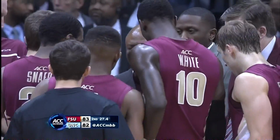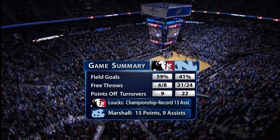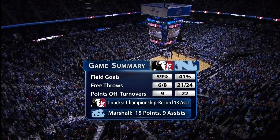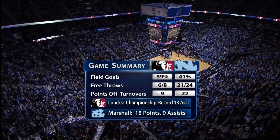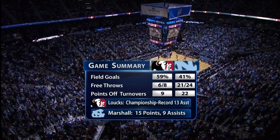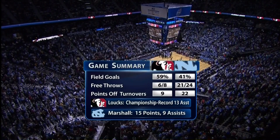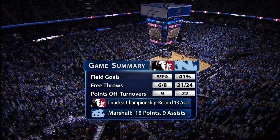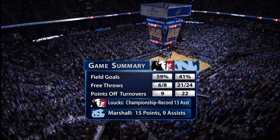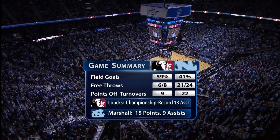Couldn't ask for much more than this in a championship game. Here's your game summary, Mike. Great shooting by Florida State from the get-go. Right, it's been the free throw line that has been the friend of North Carolina. UNC also been very opportunistic with 22 points off turnovers. Loucks with a championship record, 13 assists. Kendall Marshall, 15 points, 9 assists, none bigger than the three-pointer he just hit to make it a one-point game.